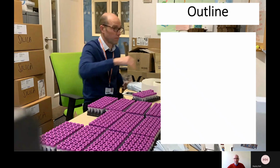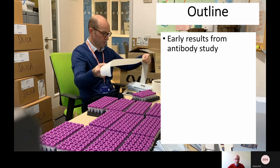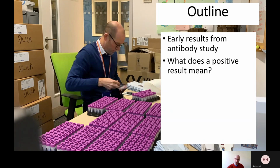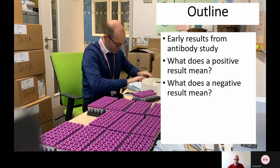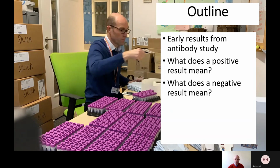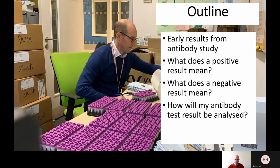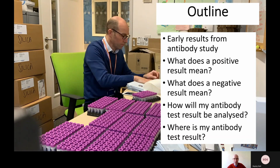So in terms of the outline of the talk for today, I just want to share with you some early results from the antibody study. Then I want to go on to talk about how to interpret the result if you get a positive result back. Then how to interpret the results if you get a negative result back, how your antibody result will be analysed, and to address the question, where is my antibody test result, which is perhaps the question we get asked the most.